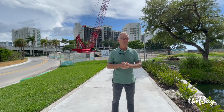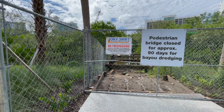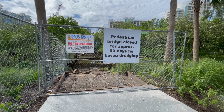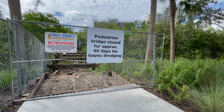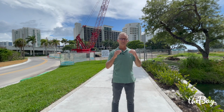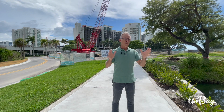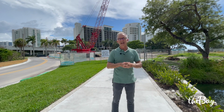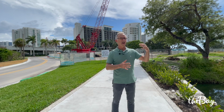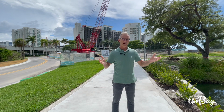The second thing that's going on in the bayou is we've begun demolition of the existing bridge to accommodate the dredge barges that will be moved into place, and in early September begin pumping out the 2 to 3 feet of polluted silt that exists in that bayou. That whole process will take about 90 days, at which point we'll reopen the new bridge and open the new kayak launch for the public to enjoy.